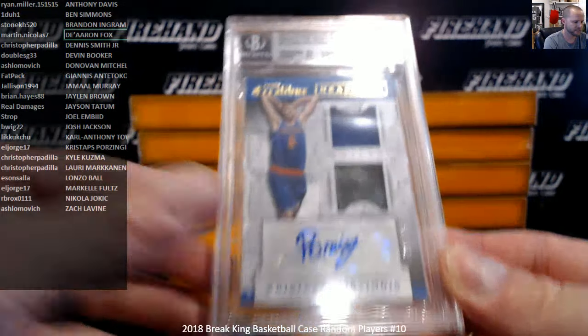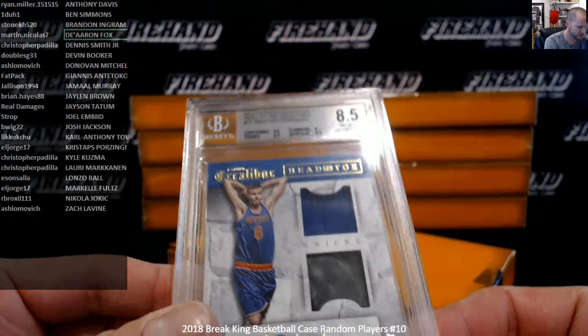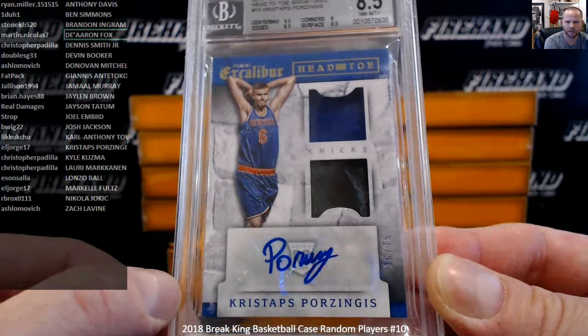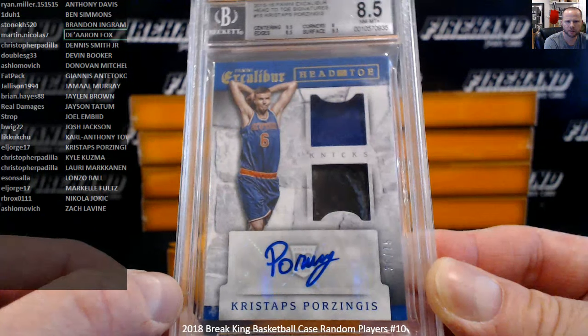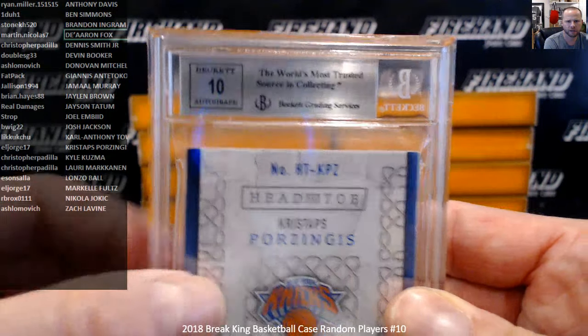Kristaps Porzingis, 1516 Excalibur, head to toe signatures. It's got a piece of hat and shoe. Number to 75. Porzingis, going to El Jorge 17. It's an 8.5 with a 10 auto on the grade.